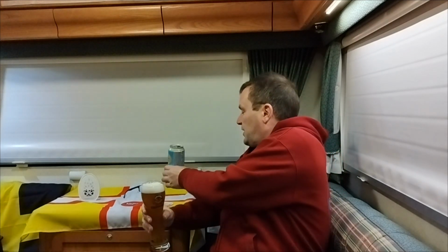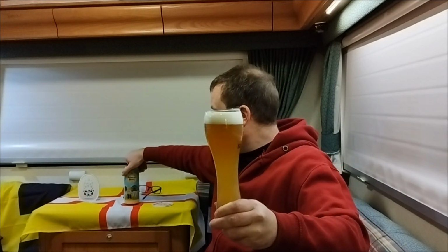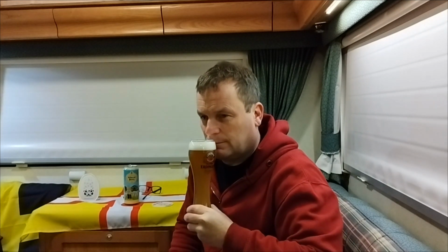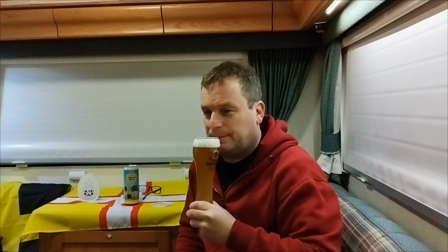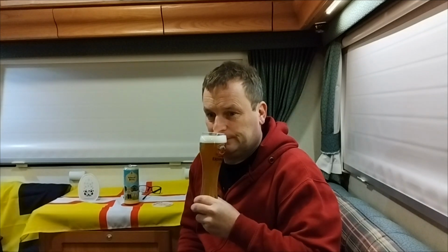Right. And you should get quite a decent bit of a foamy head on it, and that looks perfect. So marmalade-y in colour, and there it is. The spiciness coupled with banana, and there's usually a little bit of orange peel citrus about it as well.